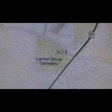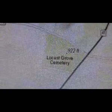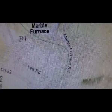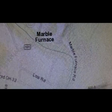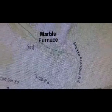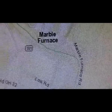You got the Locust Grove Cemetery. Locust, I'm sure that's in the Bible somewhere. So on the Cemetery Road, you got your Conley Road to kind of go with that Pine Road, the pineal gland, pine cone. You got the Marble Furnace Road. We're getting hotter. There's the Marble Furnace. Like, do the Masons use marble ever or just bricks? I don't know, but Marble Furnace Road.